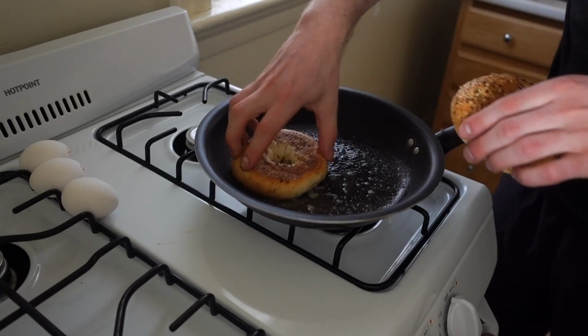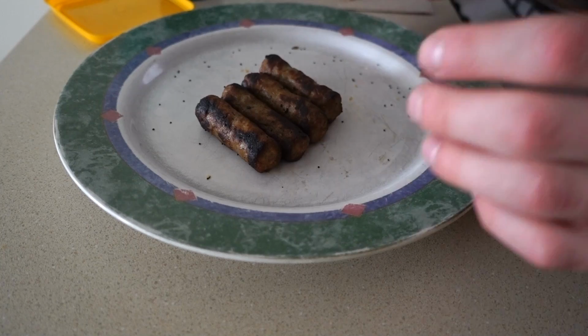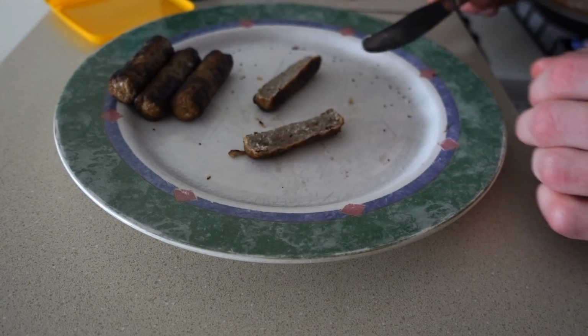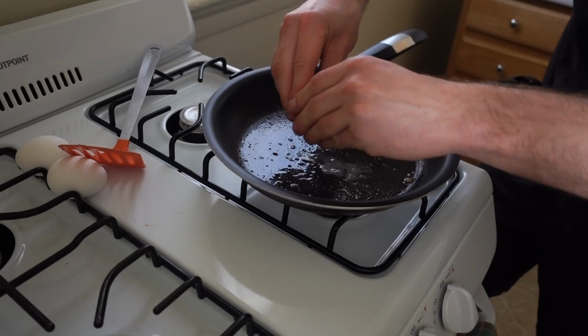You wanna cook the bagel in some butter so that the inside's toasted but the outside is nice and soft. And once the sausages are cooked, you wanna slice them in half so that they lie nice and flat on the bagel. And you also wanna fry the eggs in a little bit of butter just to keep them tasting nice and fresh.